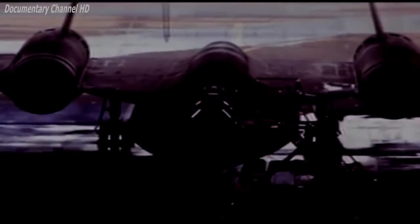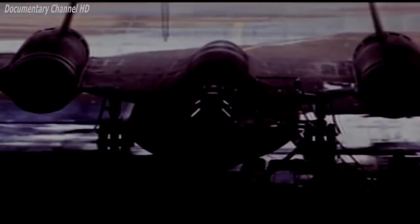You don't even lower it yourself. Someone has to do that for you and lock it down. You're kind of becoming part of the aircraft, and it's becoming part of you. A shot of triethyl boron gas ignites the fuel, and the J-58 engines are started.